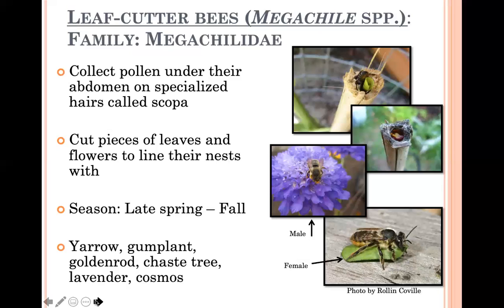So she'll fly back to her nest, and then the oval leaf pieces, she lines like wallpaper around her nest, sealing the nest up, protecting it from moisture so that it doesn't get moldy in there. And then the circular pieces are like a cap in between each cell. So she'll wallpaper the whole thing, she'll bring a whole bunch of nectar and pollen in, she'll lay an egg on it, and then she'll seal it with a piece of leaf, and then she'll move on to the next one, and the next one, and the next.